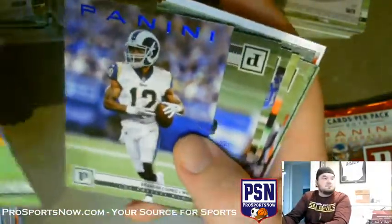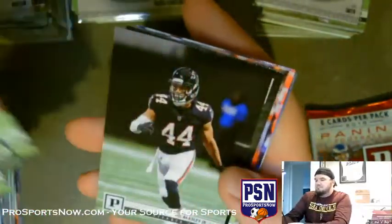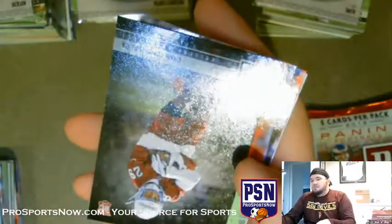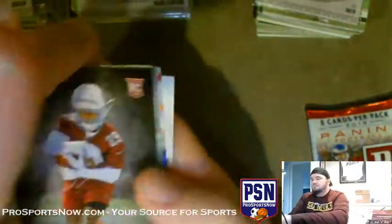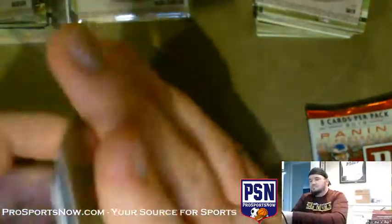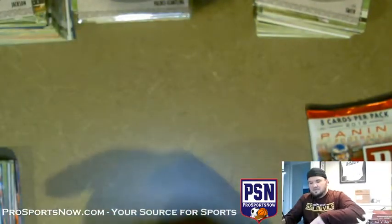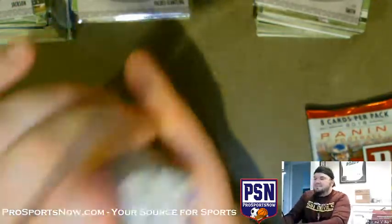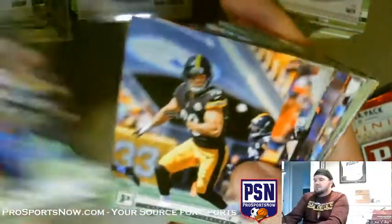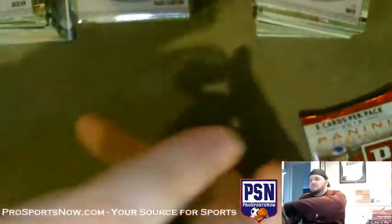Brandin Cooks, the Rams. And here we go. Chase Edmonds, rookie for the Cardinals. And there's our last one. Finishing up with Jason Pierre-Paul. So that's the first half of that box. We'll jump into the second half, and then we'll move on to our game used card.